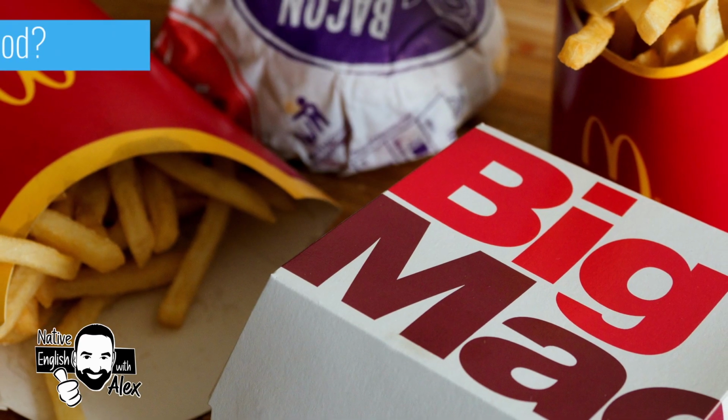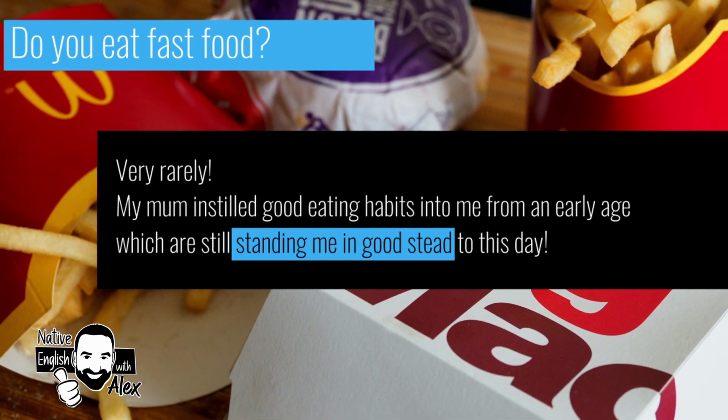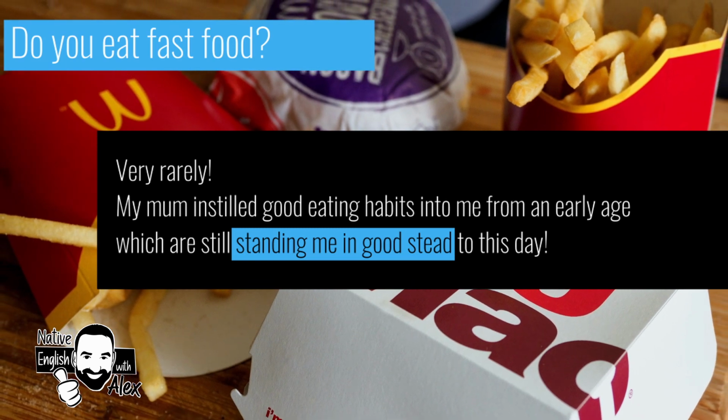So let's see how this idiom can be easily applied to some current IELTS speaking questions. Do you eat fast food? Very rarely. My mum instilled good eating habits into me from an early age which are still standing me in good stead to this day.